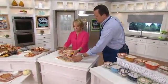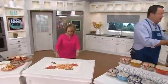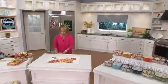And by the way, if you're picking up more than one set, look how easy they nest. Isn't that great? And they all go into the dishwasher, into the microwave. Everything you've loved from Temptations still applies, so they still go in the dishwasher.